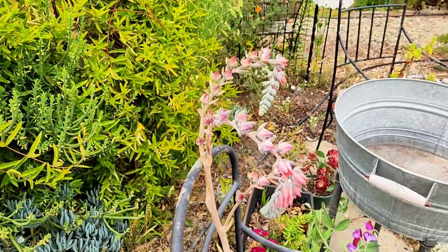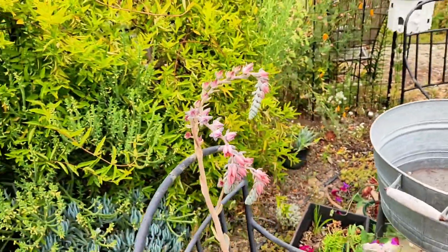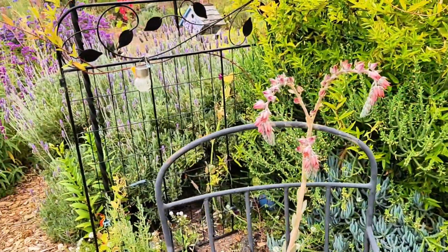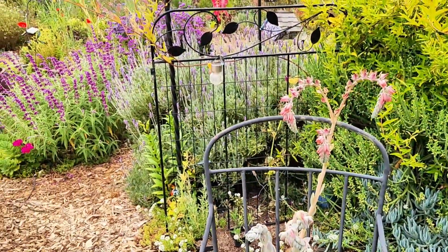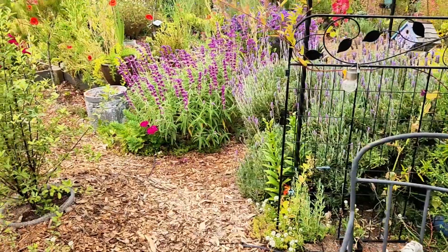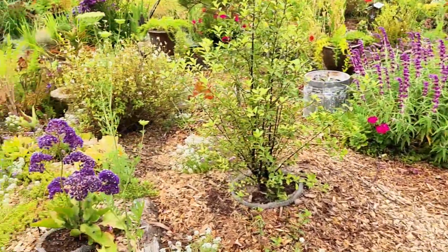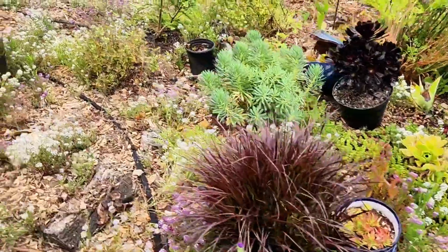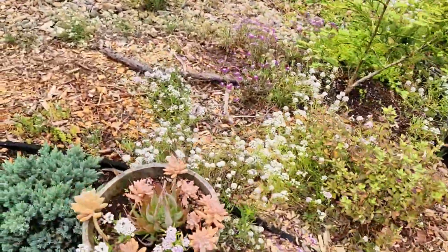Look at this beautiful bloom on the succulent. Isn't that gorgeous? I hope it kind of grows into a heart. Wouldn't that be cool? But man, that is just pretty. And the Mexican sage is a star in the garden right now. And look at that. Oh, gorgeous purples. Love the purples in the garden.